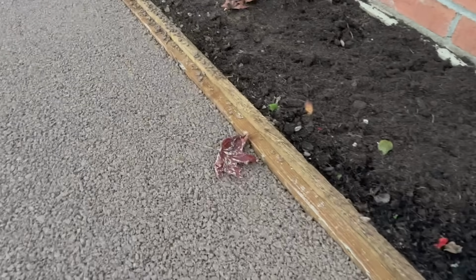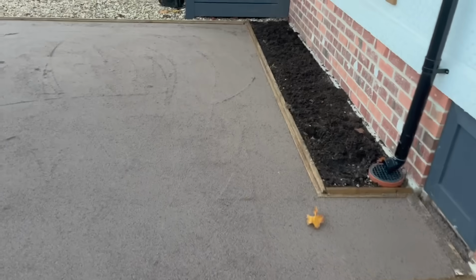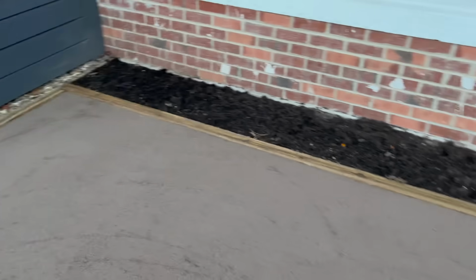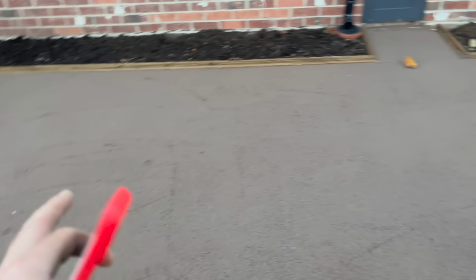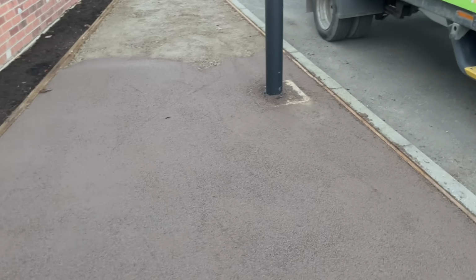But yeah, this looks really good. Probably 5 mil, so by the time we put another layer on top of that, it'll look really, really good. Some people screen it off, but I don't think it looks too artificial. I like to do it by eye, so it's not actually perfect, and then it looks more like natural grass.